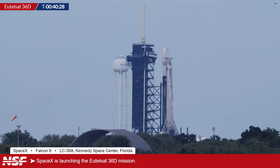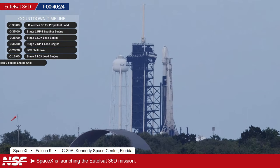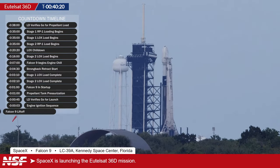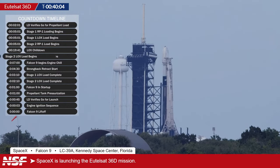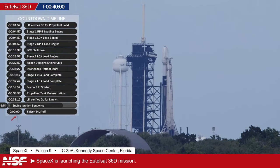So that's where we're at in terms of activating extra help, but in terms of the actual countdown, let's take a look and see what we can expect as we hit the T-minus 40-minute mark. At about T-minus 38 minutes, the launch director will verify the vehicle's go for propellant load, and if so, about 3 minutes later they'll begin loading the RP-1, or Rocket Propellant 1, which is a refined form of kerosene, into stage one, along with the liquid oxygen, or loxygen, as I like to call it. At the same time, the second stage will begin loading only that RP-1. That will all be happening, hopefully, about 5 minutes from now. Then we'll continue with the rest of the fueling of the vehicle, including the second stage LOX load, preparing the engines for liftoff, topping off the tanks, and then Falcon 9 taking control of the countdown at T-minus 1 minute, hopefully with a liftoff 39 minutes and 30-ish seconds from now.